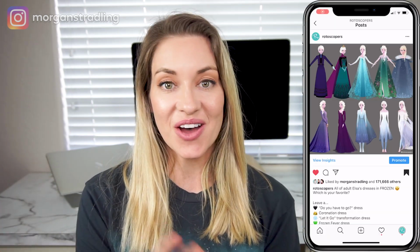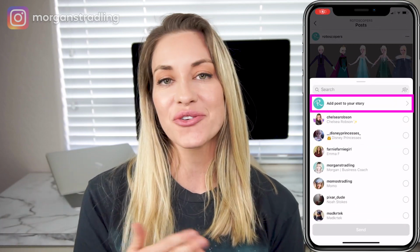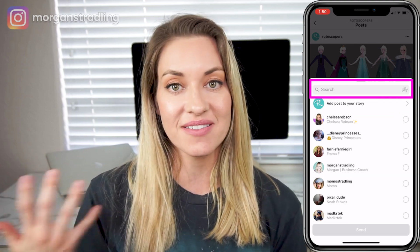First up in the other category is shares. This is something that is newer to Instagram in the past few years, and it is where people can share it to their Instagram story or they can share it to another profile through DM. The way people share a post is they click on the little airplane icon, and it allows them to do one of 3 things. They can share to their own Instagram story, they can share it via direct message to a friend, or they can also share it to a direct message group.